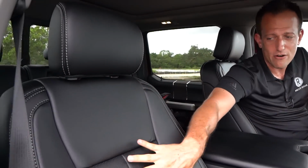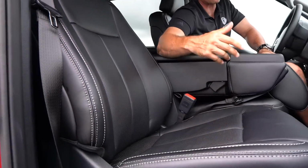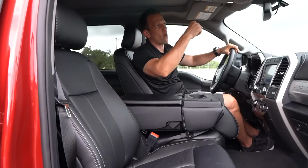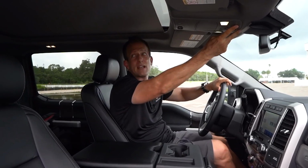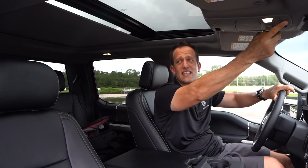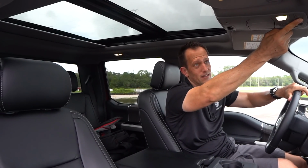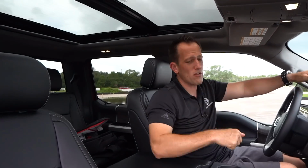Seats, love the leather, perforated, the stitch work is great, full power assist for the passenger and the driver. And then of course we got this massive panoramic sunroof. Look at that. I like the way the headliner is a lighter color, kind of brightens things up in here, and it goes all the way back. So I like that feature as well. But why don't you come over to the business center? I want to show you behind the wheel of this 2020 Tremor.